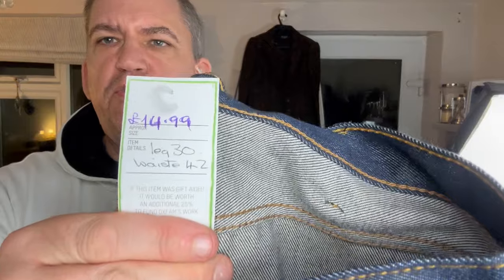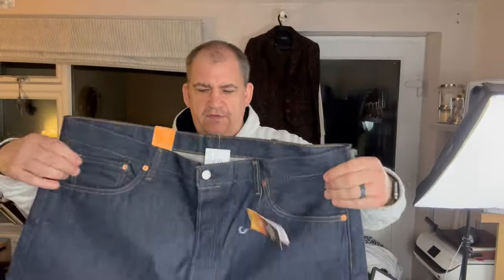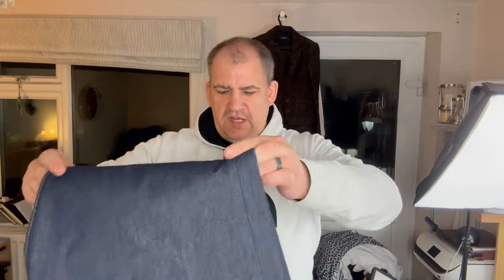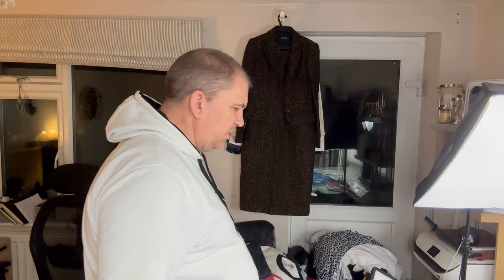Paid $14.99. But if you know the price of Levi 501s brand new, I think they're over £100 now. So even if I aim for 50, 60, 70 pounds, I think someone's still going to get a bargain. I'm not saying all Levi's are good, but in that instance, I was pleased to pick those ones up.